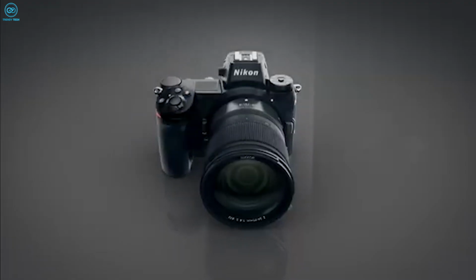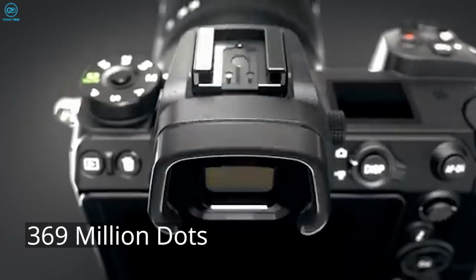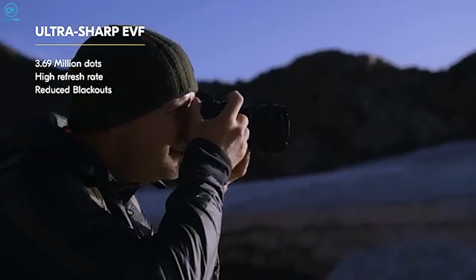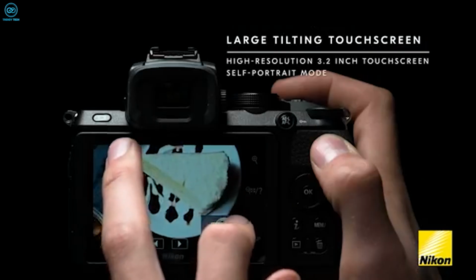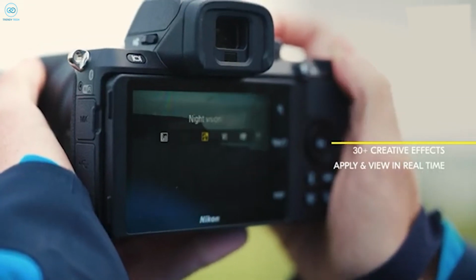The Z5 Mark II is rumored to feature a high-quality electronic viewfinder with approximately 369 million dots, potentially matching or surpassing the Z5's already impressive EVF. The rear LCD is expected to be a 3.2-inch tilting touchscreen, offering flexibility for shooting from various angles.